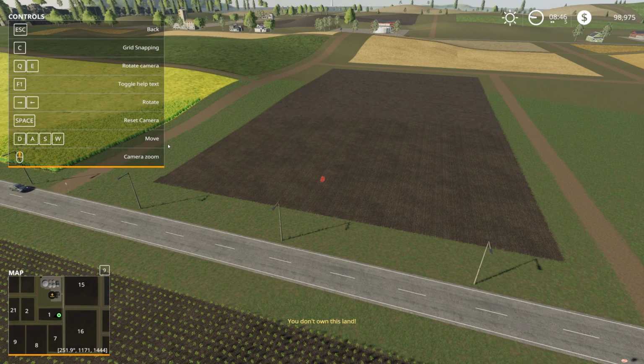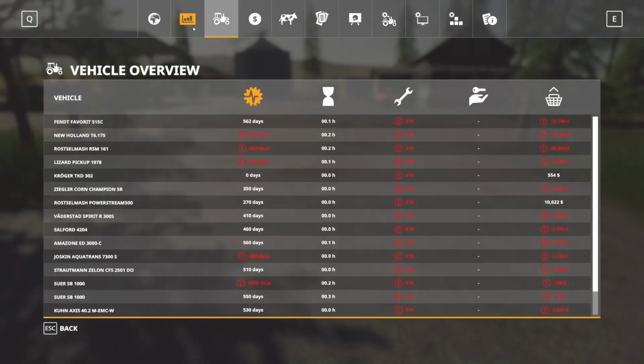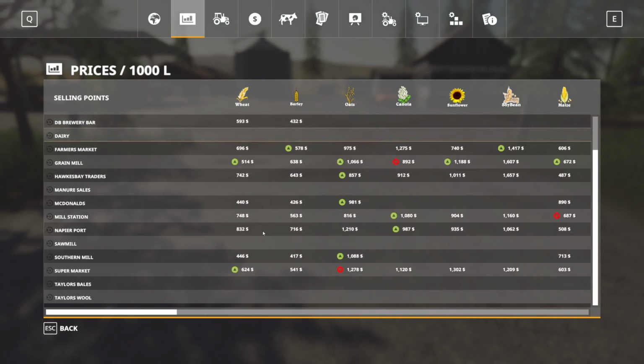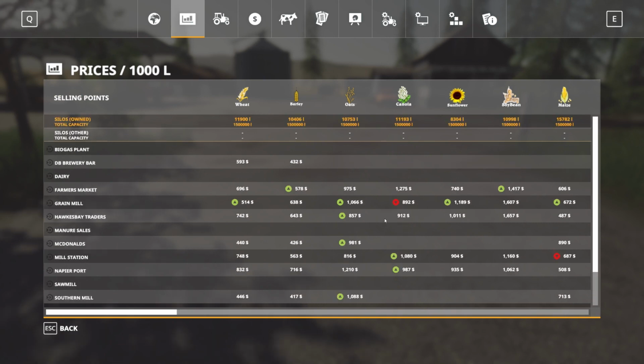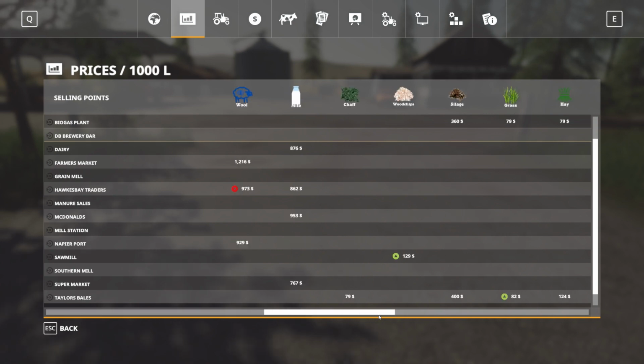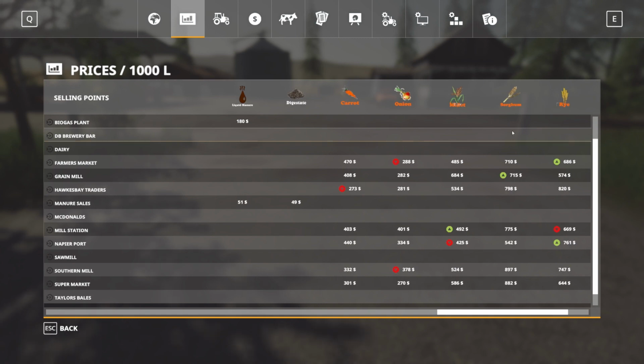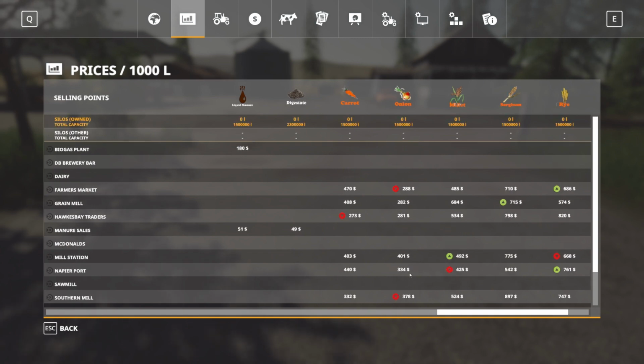As far as your sell points goes, you do have several again. He does that with pretty much every map he has, so you're going to have great competitive pricing. You're always going to get a good dollar amount for your crops if you do focus on the crops. And it also goes along with the newer crops as well.